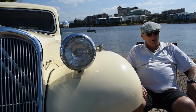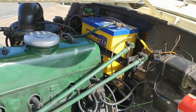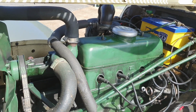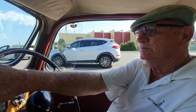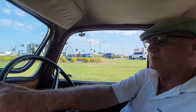I first became involved with cars probably living in Bathurst. I learned to drive around Mount Panorama as a young fellow. We didn't have permits, learner's permits or anything in those days. It was normally Sunday mornings. You'd see a mob of cars going around Mount Panorama with learner drivers back in those days.